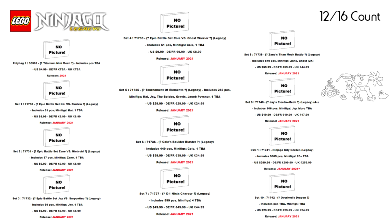Next, we have set number 71738, Zane's Titan Mech Battle. This includes 840 pieces, minifigures of Zane, and 2 ghosts, retailing for $60 in the United States. Next, we have our 1/4 Plus set for the Legacy line. We have set number 71740, Jay's Electromech. This includes 106 pieces, minifigures of Jay, and more that I don't really know if they're going to include or not, and that will retail for $20 in January.